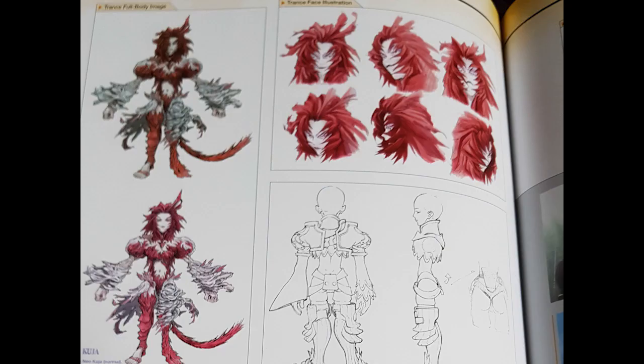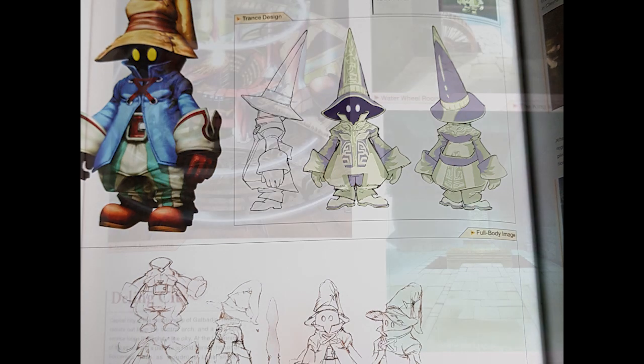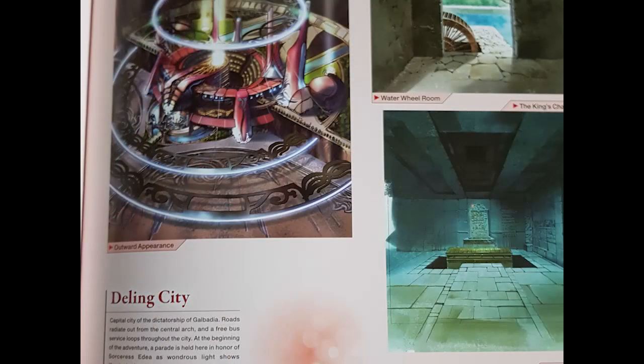So, ultimately, and to conclude on this very brief look at the book, I'd describe the Ultimania Archive Volume 2 as a great art book, or a coffee table book, and it's aesthetically substantial and beautiful to look at, and the contents hinge heavily around the conceptual artwork of Yoshitaka Amano and the designs of Tetsuya Nomura, which are beautiful to flick through and admire on this high-quality paper.